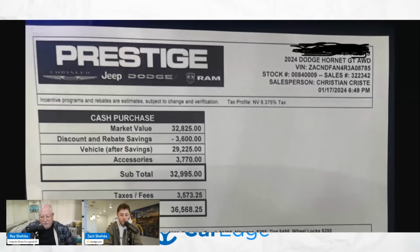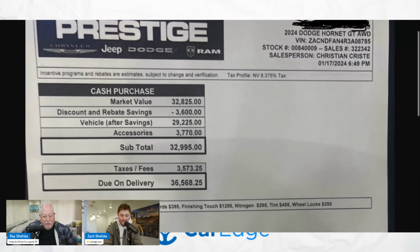So we're getting really interesting guesses in the chat. Thomas saying they only discounted $100. Michael saying $750. We even had a guess of sticker. I cannot believe what I'm about to show you. When you add in the accessories, gang, this is a $170 over MSRP deal on a Dodge Hornet in today's market. Can you believe what you're seeing here, Dad?